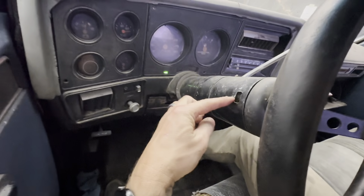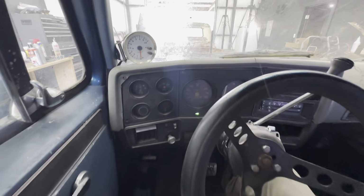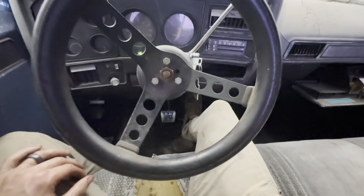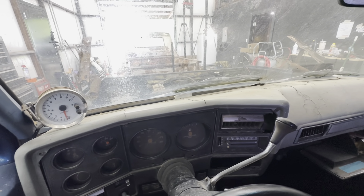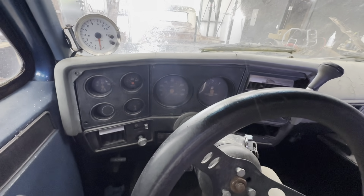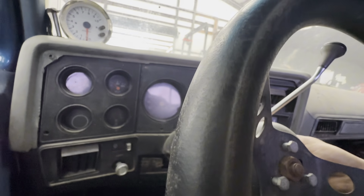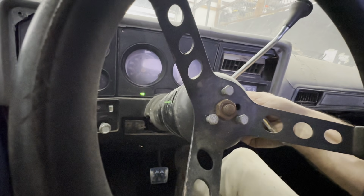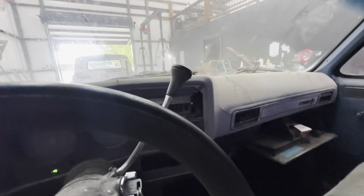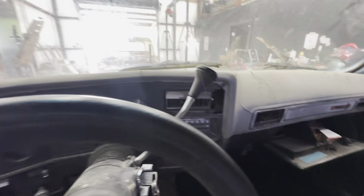Blinker won't turn off. Broke the arm off. The tach's not working right now. As long as I keep a little fuel in her, she'll run. But watch, as soon as I let the fuel off, immediately dies. Blinker stays on though. She's trusty. That blinker is here for life. Can't wait to drive this thing.